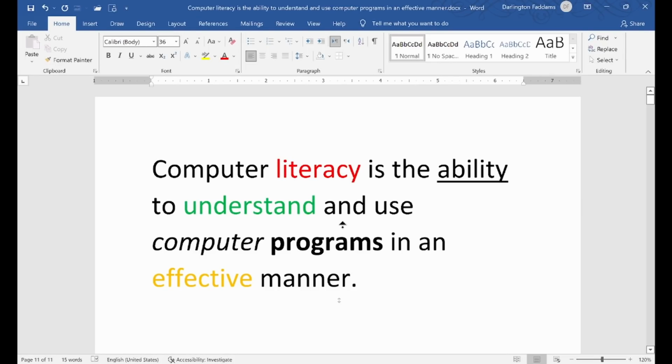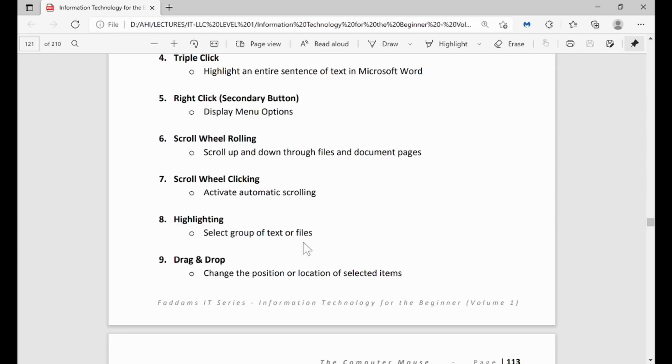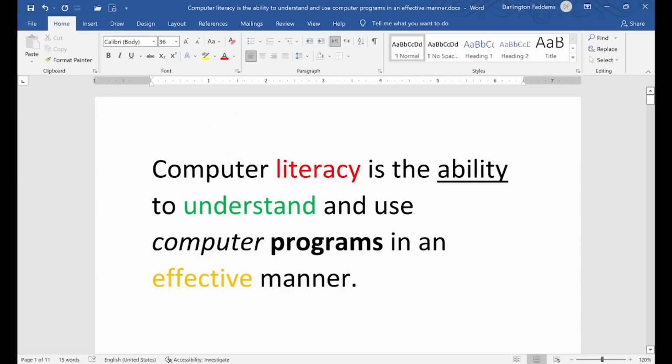Whenever you are reading, you can use the automatic scrolling to scroll through the page so that you can read. It only works with the scroll wheel. So if you don't have a mouse with a scroll wheel, it's not going to work. Apart from reading, if you just want to glance through something, you can just turn it on and it will glance through for you.